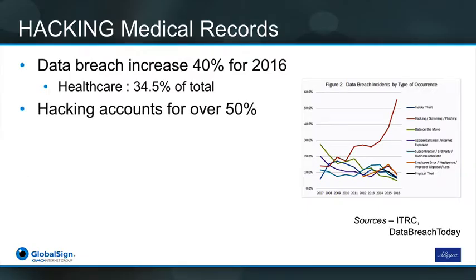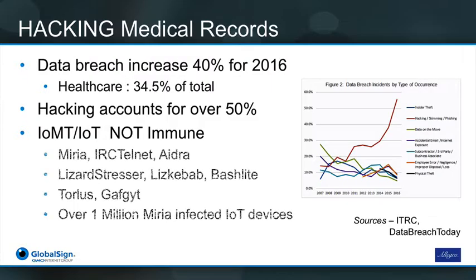Hacking accounts for over 50% of all medical records that are being breached. And unfortunately, Internet of Medical Things devices and the Internet of Things are not immune. Have you heard of these particular types of malware? They're actually very prevalent in the IoMT and IoT environments today. And again, as cited by the ITRC and Data Breach Today, there are over 1 million infected IoT devices in medical care environments today.